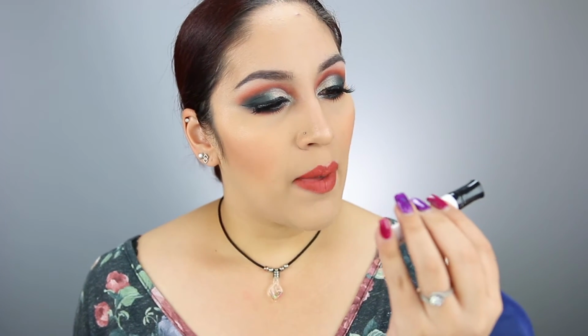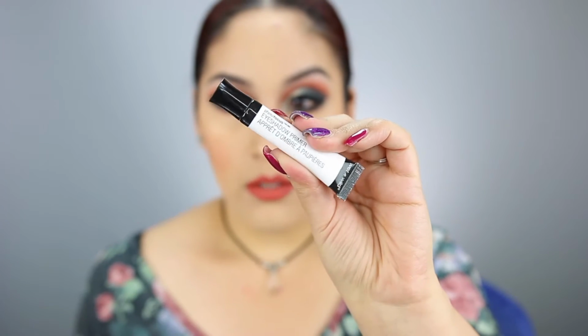So the first product that I'm recommending that is definitely worth your money is this eyeshadow primer. This is by Wet n Wild. This is the Photo Focus eyeshadow primer, and I also did use this for my eye look today. I find that it's super long lasting. It works very, very well.